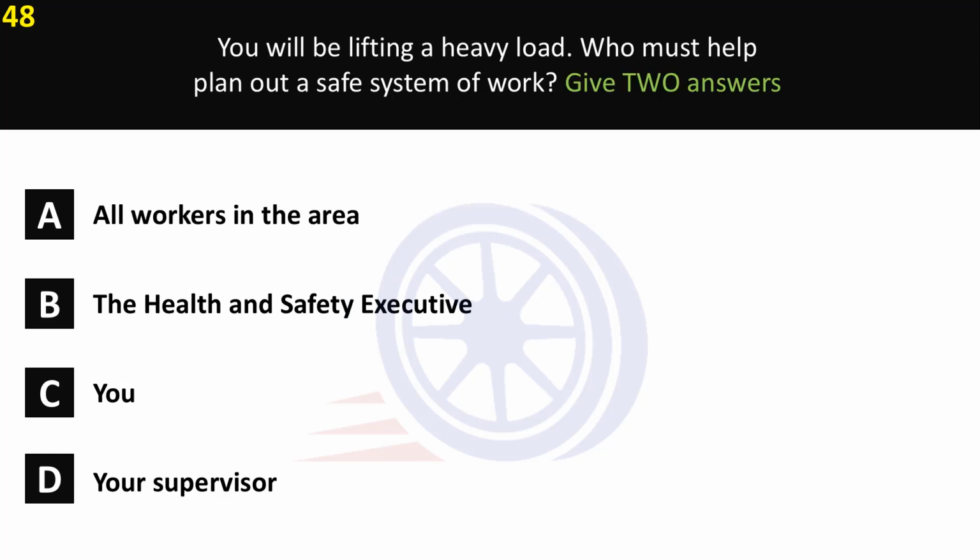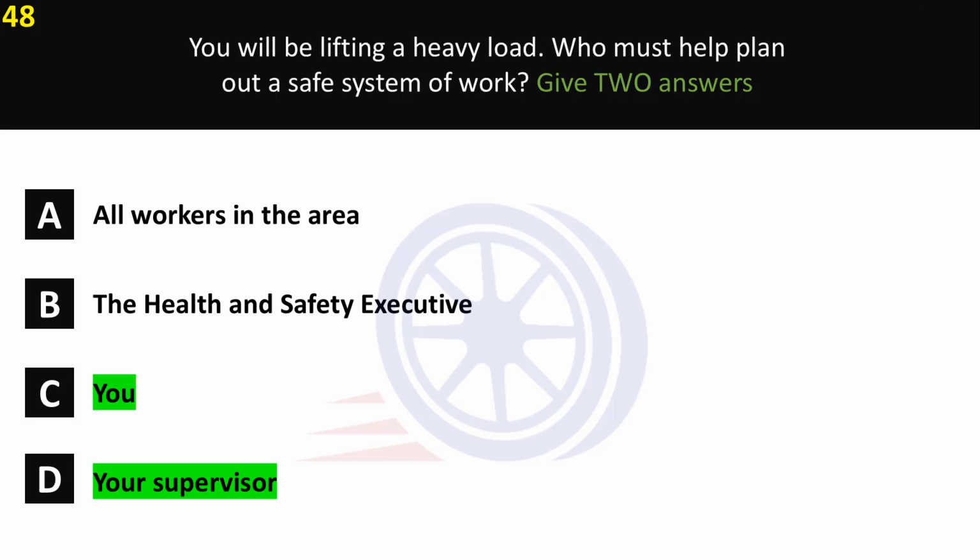You will be lifting a heavy load. Who must help plan out a safe system of work? A. All workers in the area. B. The health and safety executive. C. You. D. Your supervisor. Correct answer, C. You. D. Your supervisor.